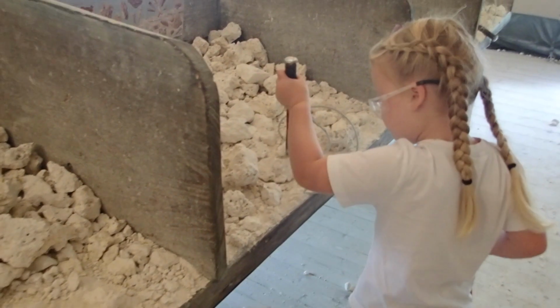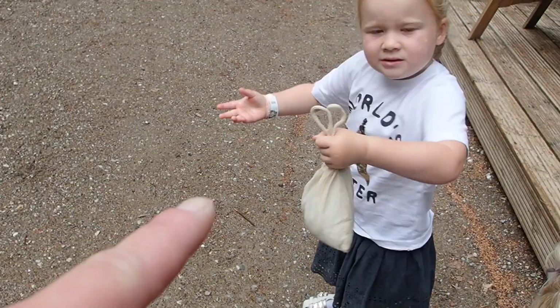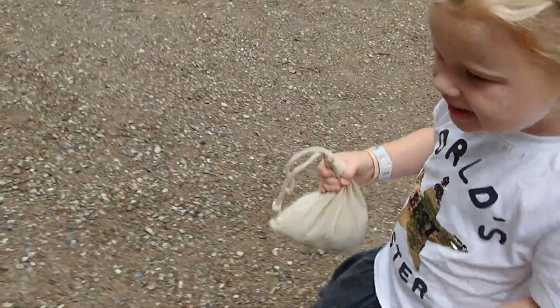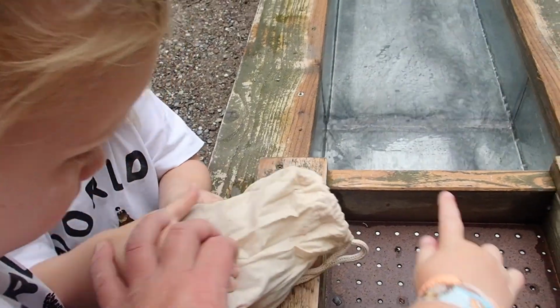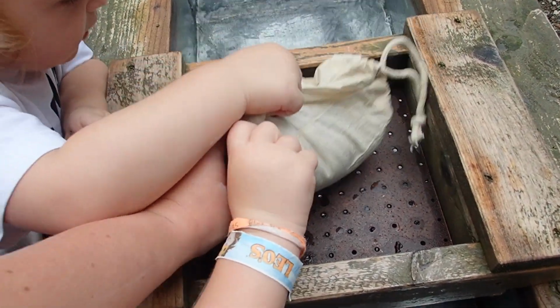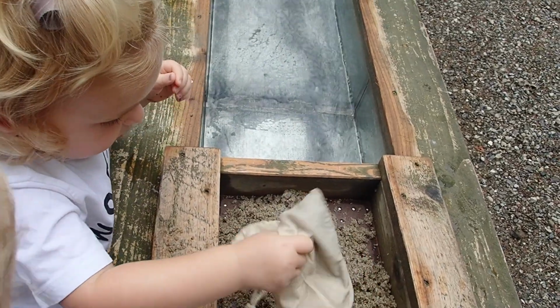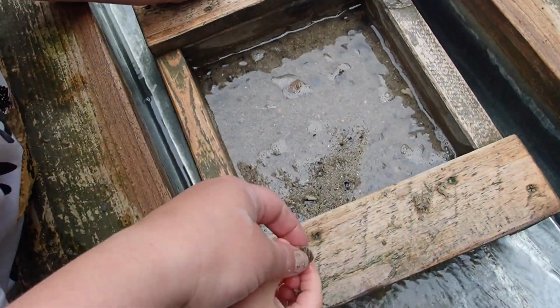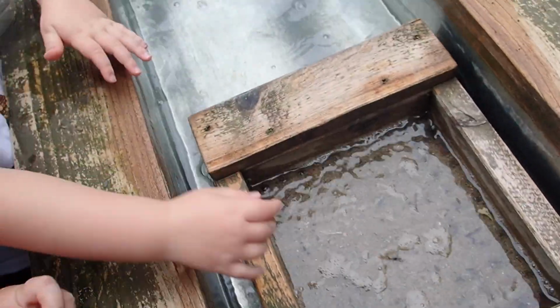Looking for fossils here. We bought a bag with fossils that we're gonna go clean. Come on, Zoe. There's sand and fossils. Look, we're gonna find stuff like this in there. We're gonna see if we can find some of those. So come here. What's that? Yeah. You see them? You see the fossils? Let me see it. Good job. You found one. One more. Let Haley look now. Can you find any?